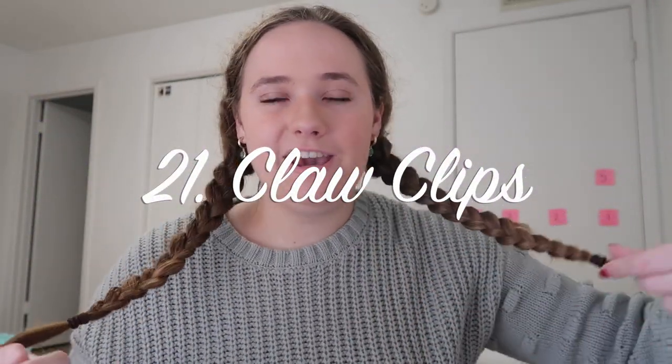I know claw clips are really trendy right now too. I feel like my hair is a little bit too long and big. I have really curly hair, so it doesn't really work all the time for me, but it looks really cute on other girls. So if you know that your nursing student likes to have claw clips, those are definitely cute accessories for sure.